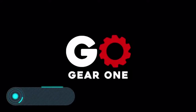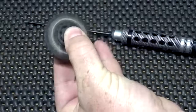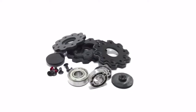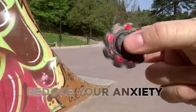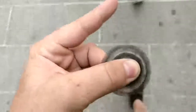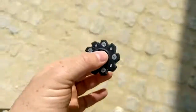Gear 1. The outer diameter of this spinner is 1.8 inches, making it much more compact than its analogs. Nevertheless, it looks more brutal and even aggressive thanks to a set of decorative teeth on the edges and its black color. The toy is equipped with hybrid ceramic bearings and comes in several versions, with screws of different colors and materials: aluminium, stainless steel, and titanium.